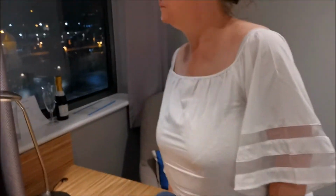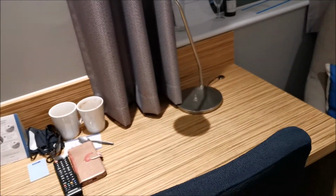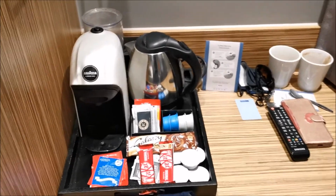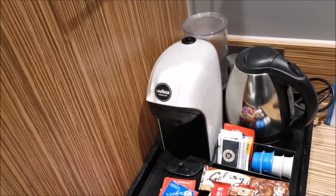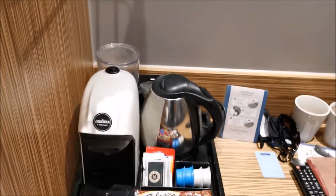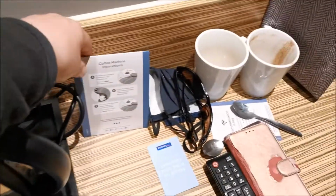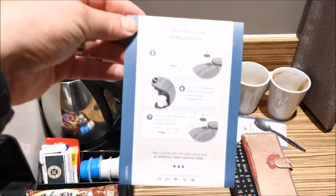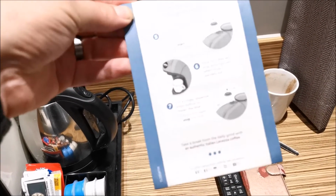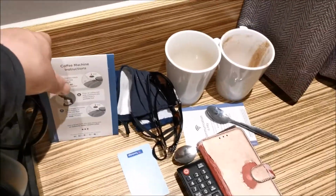So then, moving on, and this is really good now. We have already been in here for a few hours, so it's not all here as it would have been. Now we have a Lavazza coffee machine. Now it was a bit noisy. It sounded a little bit like a jackhammer. There are instructions on how to use it as well. So it is pretty simple to use, actually. But if you do get stuck, it's there. It is simple because I can use it, actually. If Jackie can use it, anyone can use it.